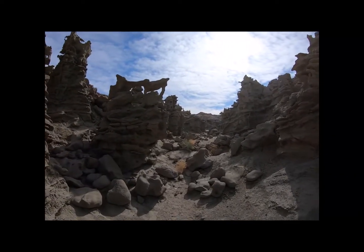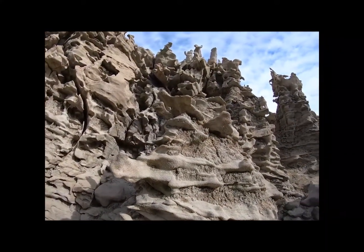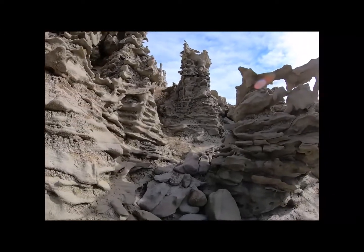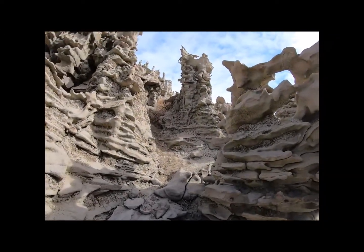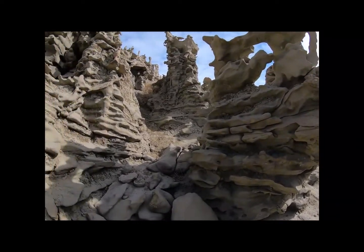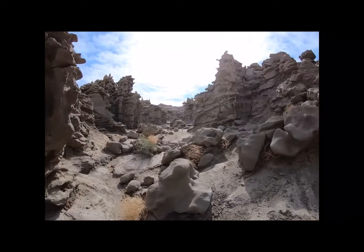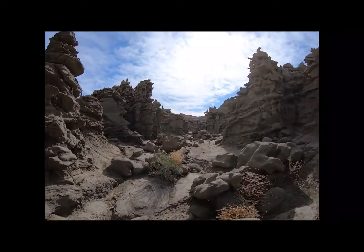There's a picnic table. Sorry about that, Boo Boo told me to stop for a minute. Check that out. Stuff is so delicate, as you can see. Gonna make our way through here.